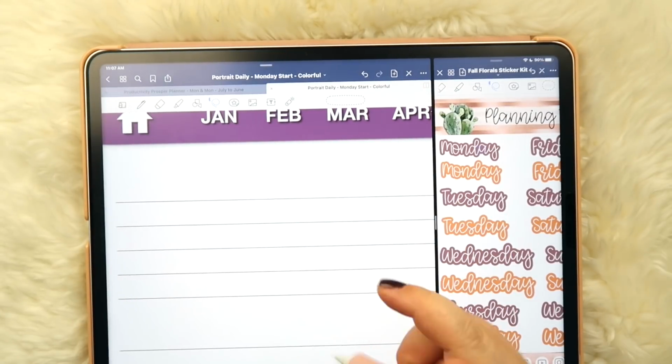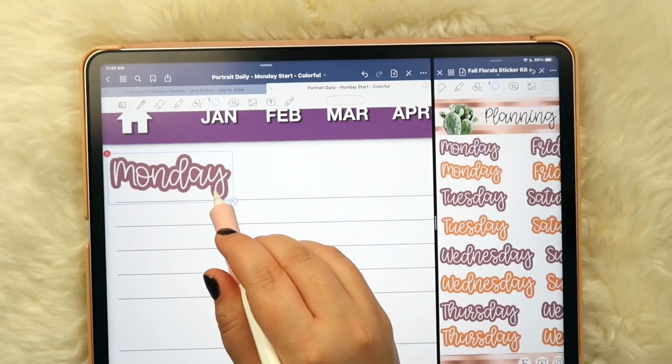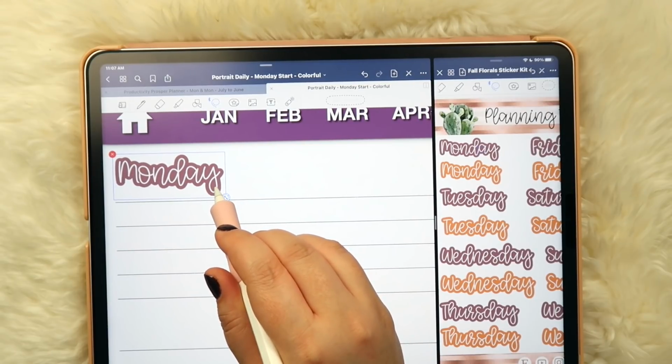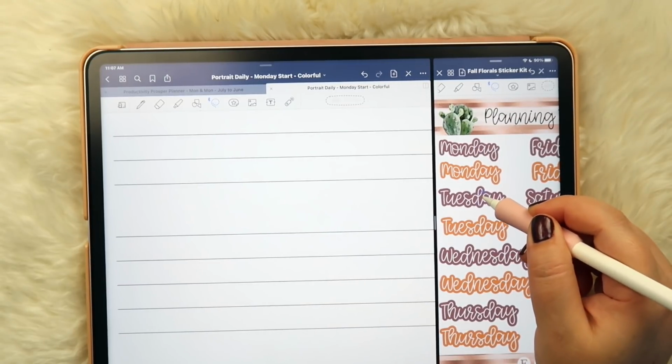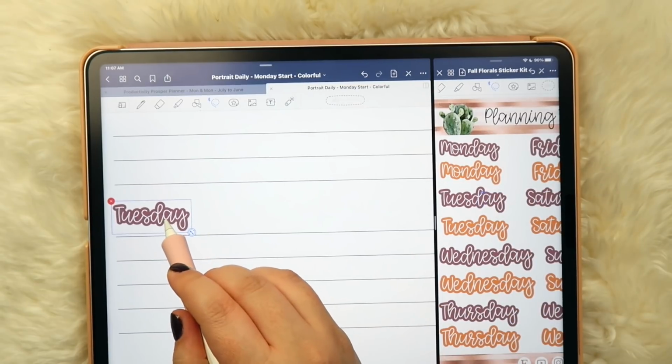Okay, so what I'm going to do is pull this over here, and we'll just start putting in our days. You also don't have to cover up the days. I'm just doing it to add more color to the page, but you can always just throw a date dot next to the day and not cover it up at all.